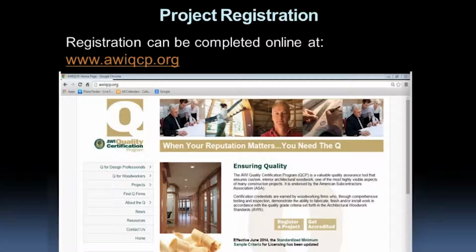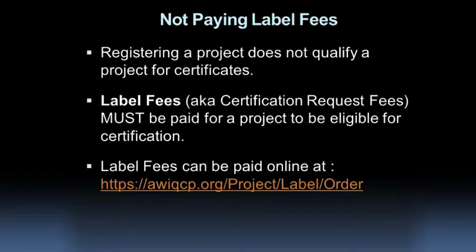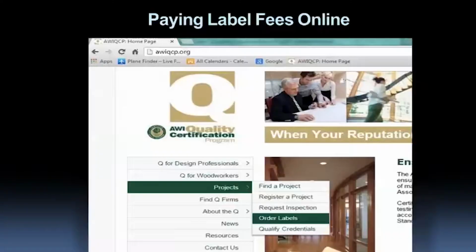Next issue we run into a lot is not paying label fees. This issue usually involves new licensees, but we also see it occur with firms that have not performed a lot of QCP projects. It may have been several years since they had performed their first QCP project. So please remember there are 2 steps in the process. One is registering the project. This lets QCP know the project requires certification. And the second is paying the label fees. This is what makes the project eligible for certification. And again, the label fees can also be paid online on our website.